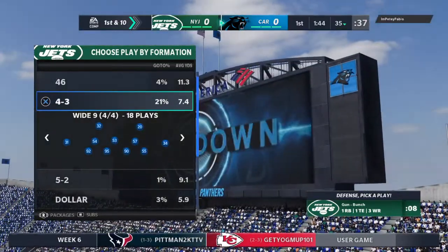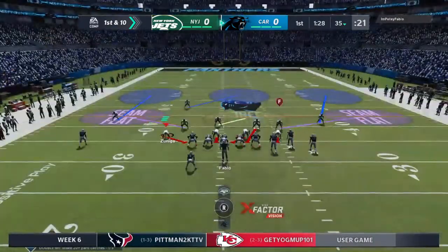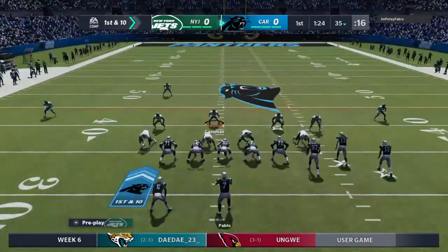What would you call that? 2nd and manageable? Smart play, too. Didn't force it downfield when he didn't have it. Just checked it down, let him get the first down, and that's exactly what he did.